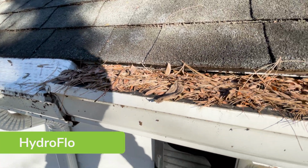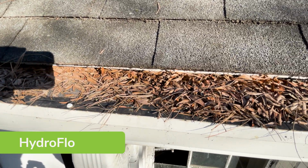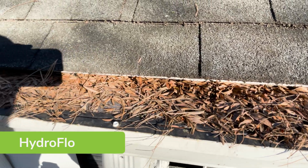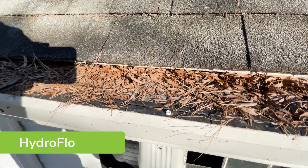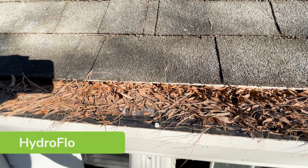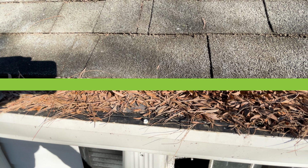So that might be a good indication for this system, that as these leaves dry up over the course of the fall and into the winter, it is possible that we would see some more shedding of that debris off the top of it. But at this moment, I feel like this stuff is here to stay, but time will tell.